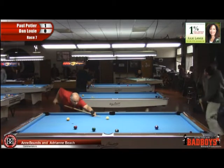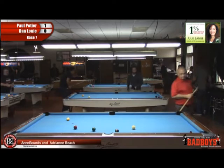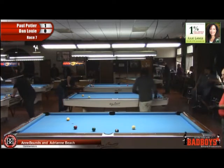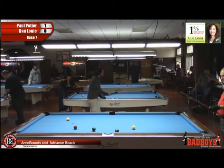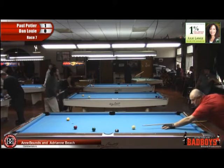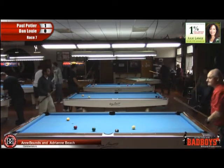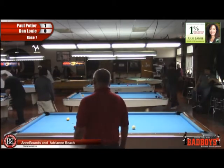Alright, well now Paul still has the out here. The 6 still goes by the 7 into the corner pocket. The 8 is not sitting on the rail, although it is really close to the side pocket, so he might want to try to get above the 8 or be really straight on the 8. One of the two would probably work.